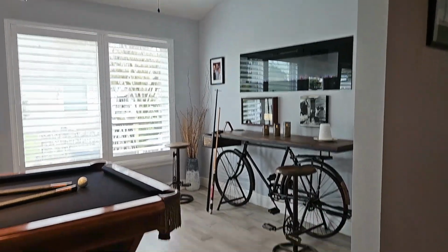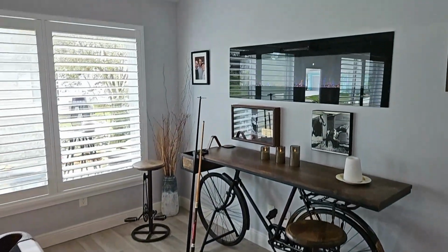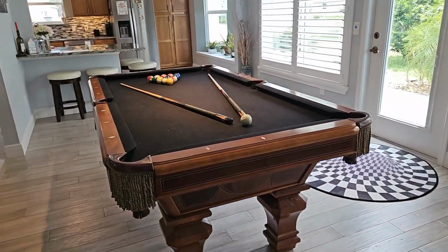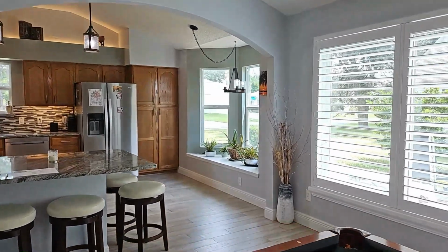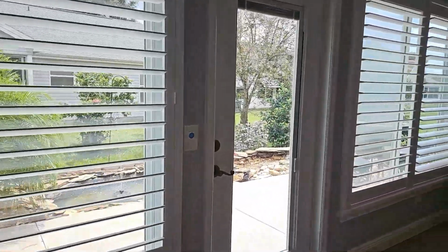This room area has a beautiful engineered hardwood floor. Very high ceilings. This room has knockdown texture on the ceiling. It is a temperature controlled room. It's gorgeous, and it is off of the kitchen area, and we will look at that kitchen area in a little bit. Let's take a walk out to the back of the home. It has an awesome water feature.